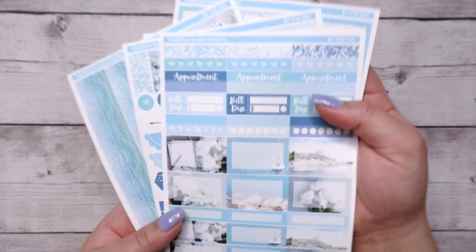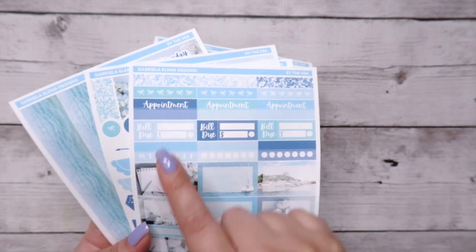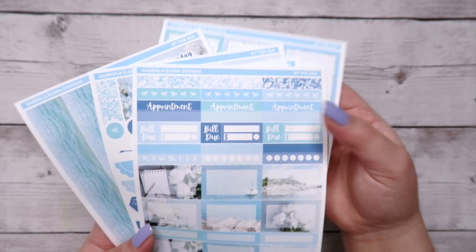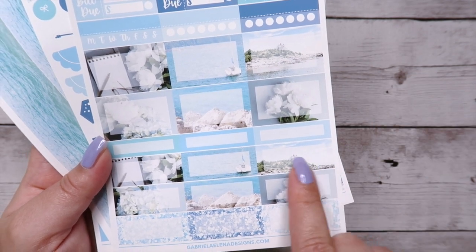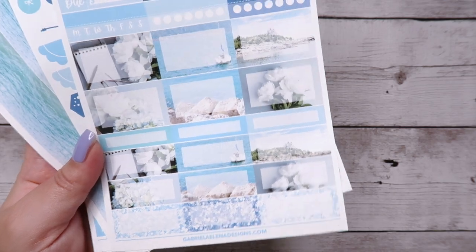Then we have the functional boxes. So here are the boxes with the washies, your extra sidebar type of stickers if you want to use those for the sidebars, like for the habit trackers and stuff. And then we have a whole bunch of boxes, so half boxes, little tiny skinny ones, and then a bunch of quarter boxes here as well.